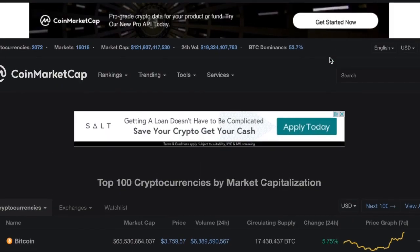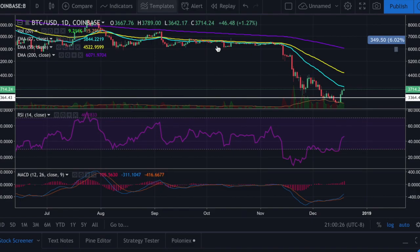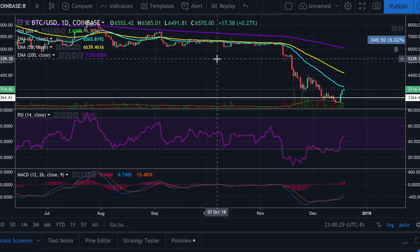Hallelujah. We're sitting at about $121 billion market cap. Last time we checked in, that's about $11 billion up. So that's massive for the space. Now, before I get too excited here, we're going to flip over to the actual charts. We're going to take a look at Bitcoin on the daily.